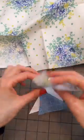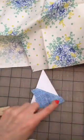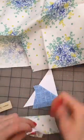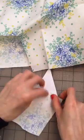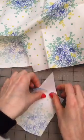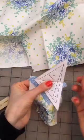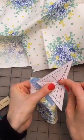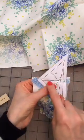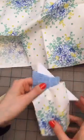We ultimately want to line up a straight edge with that nice seam allowance that we just cut, that nice straight line. So we're going to test it. So we put right sides together, flip it around, and we're going to put a pin. I'm going to use this pin. We're going to put a pin right on that line. This is where we would sew. And then I'm going to fold this back along that line.